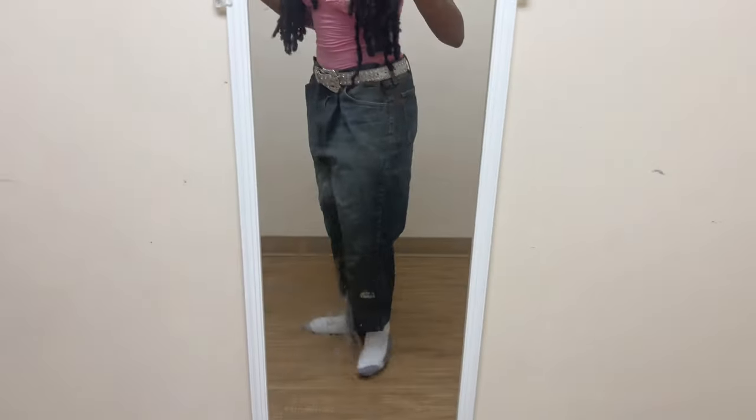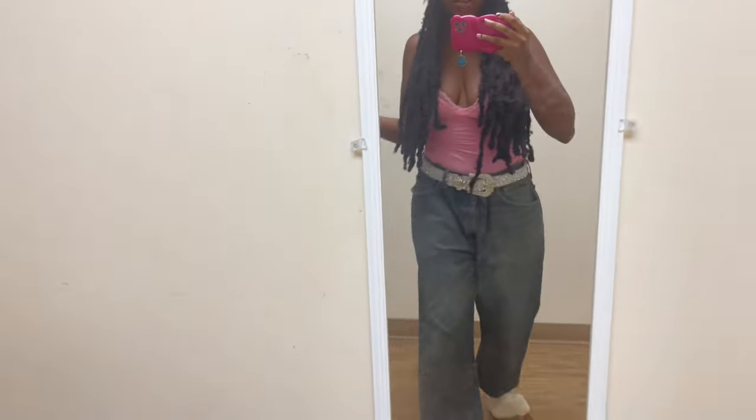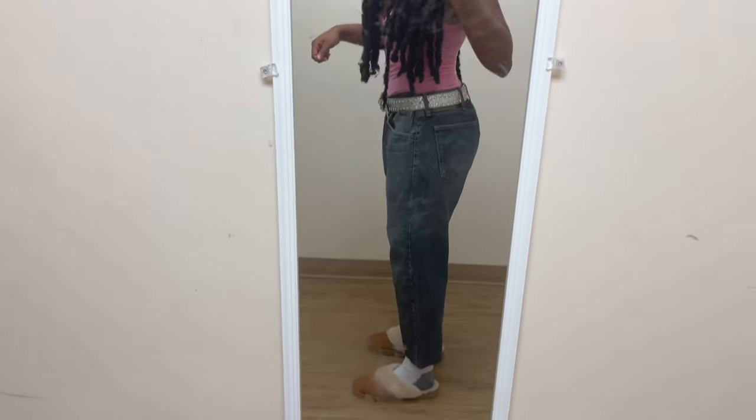Don't mind the pink shirt, but you get the vision. The only thing that I don't like is that they're like this on the bottom. But I mean, it's different. It's just that every time I would have to wear a belt with it because it's not gonna stay up. It's too big on the waist. So I have to use a belt.